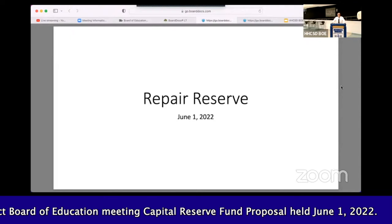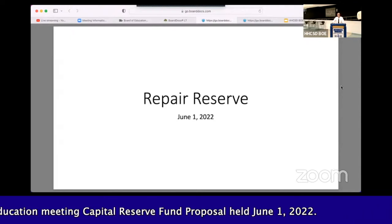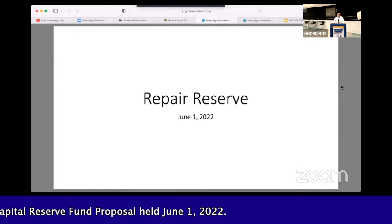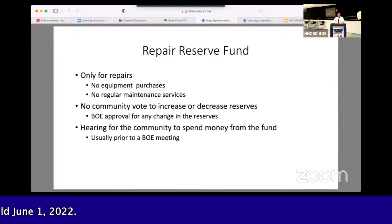And I mentioned the repair reserve. And I'm going to give you a look at the repair reserve, and maybe after I finish, we can discuss what does the board want to do regarding the repair reserve. So let's start with what is the repair reserve.